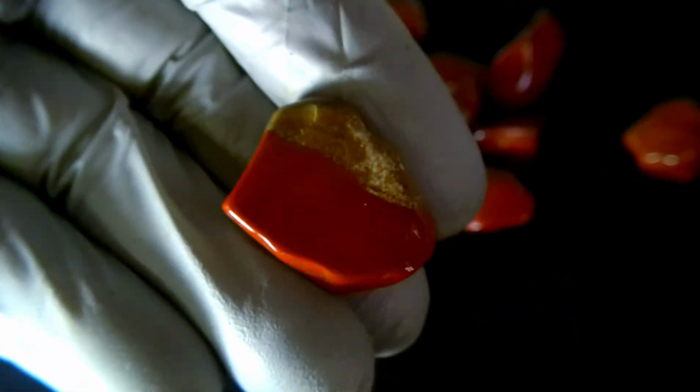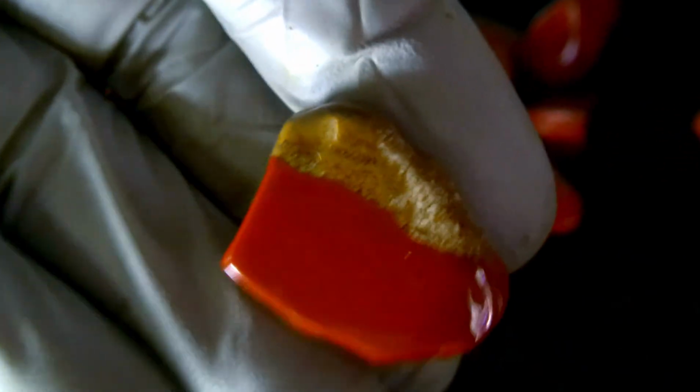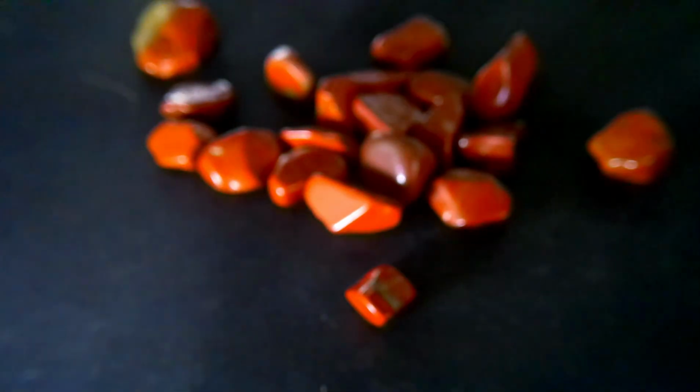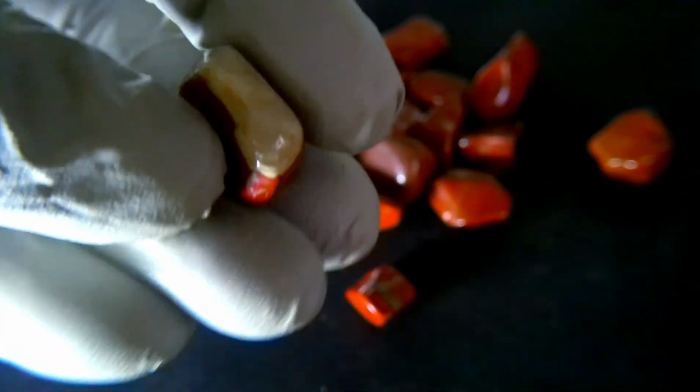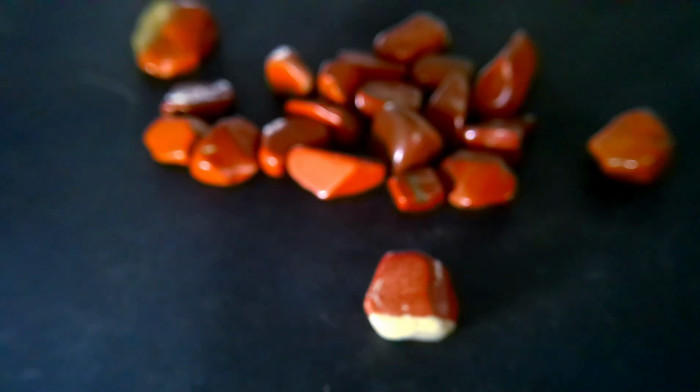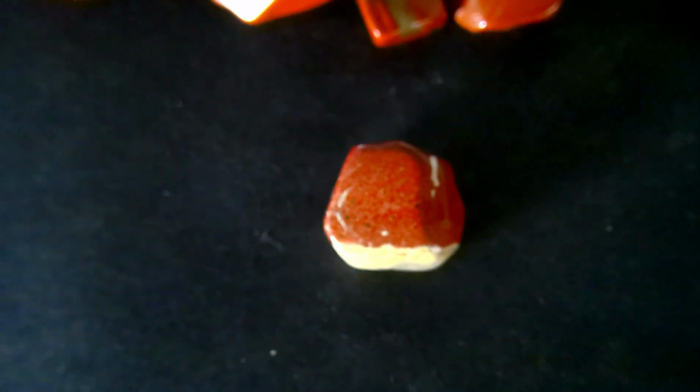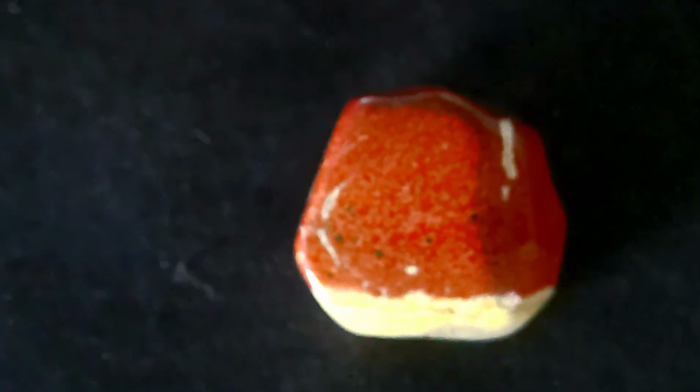Got a couple like this. Got that nice thick band that's starting to form. It's got some calcite on the top. Yeah, beautiful micro pattern in there. Almost looks like oolites.